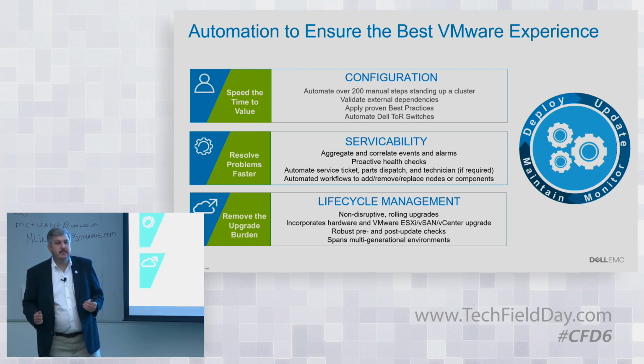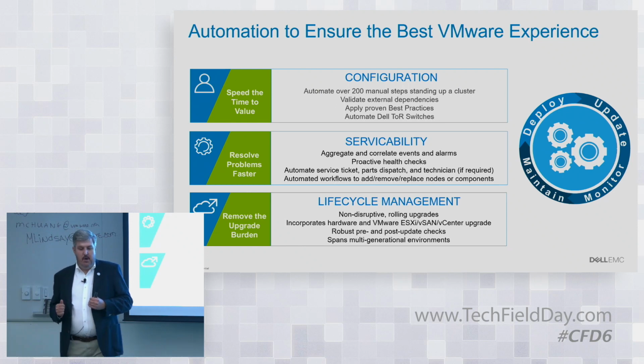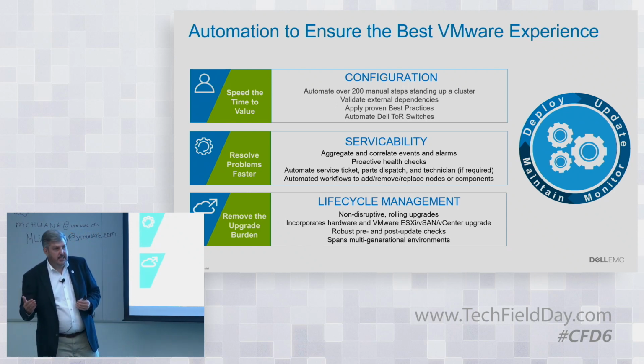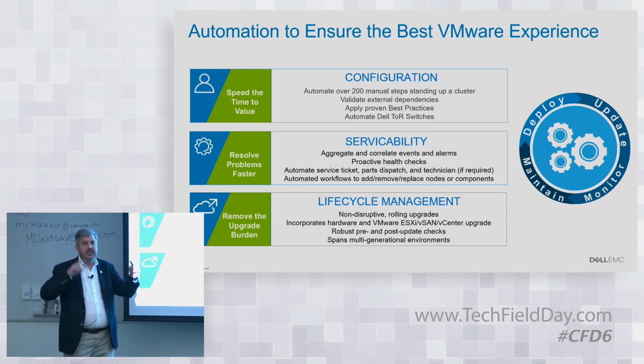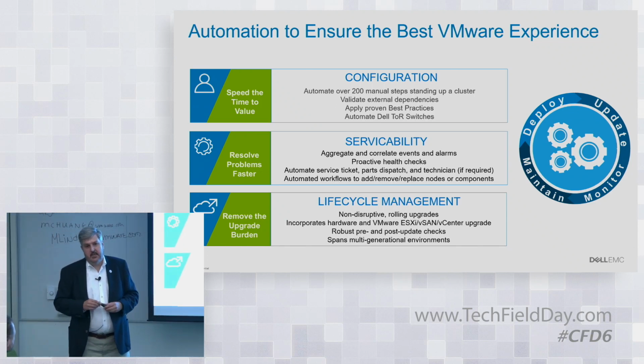It may be parts dispatch or an on-site technician that needs to show up. We're doing proactive health checks, right? So we're going through and we're checking all the different systems, the hardware and the software on the customer's behalf, right? And we also automate a lot of serviceability workflows, right?